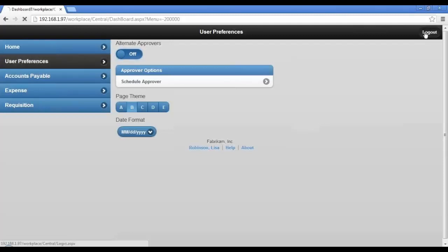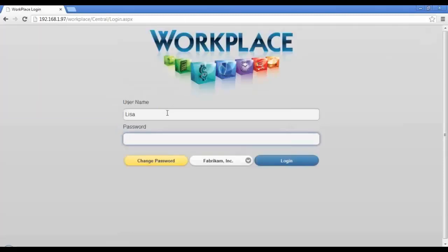So we'll log out as our approver. We're going to log in as our reviewer. Now we do send out more emails. You get an email letting you know that items were disapproved, an email letting you know that items were approved, and an email letting you know that items are pending review. So there are more emails that can go out to the different users.